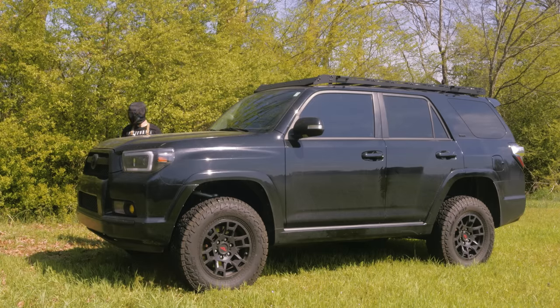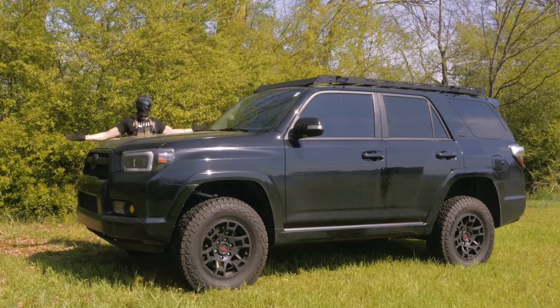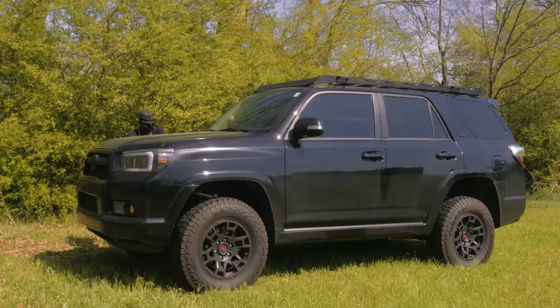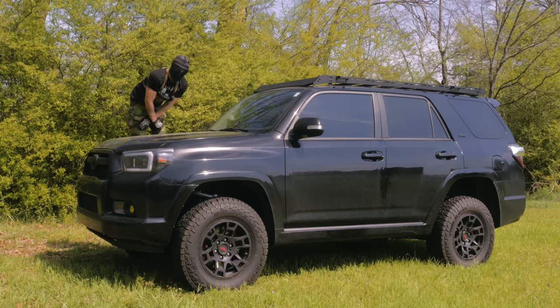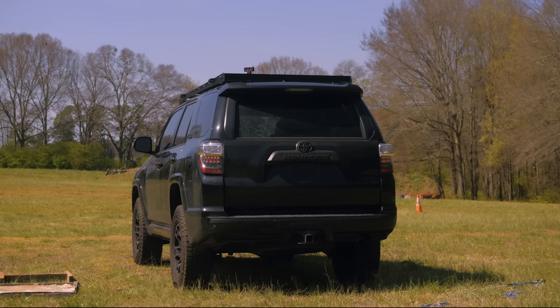I'm too small. God damn it. Too short for this shit. Gotta stand on something. Fuck. This. Can I stand on this? Oh, shit. This. All right, 1, 2, 3, go.